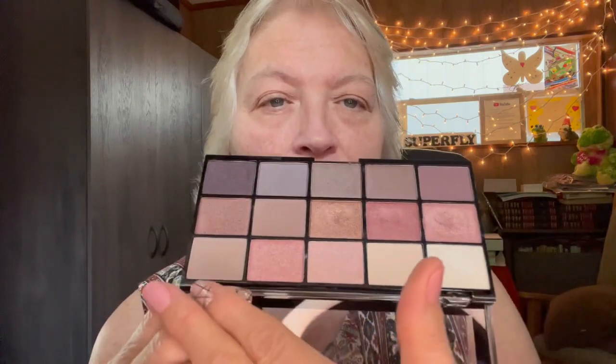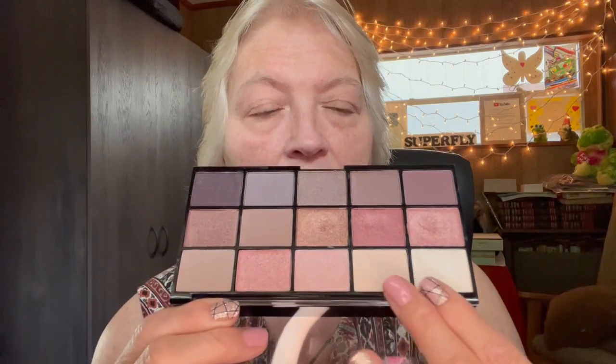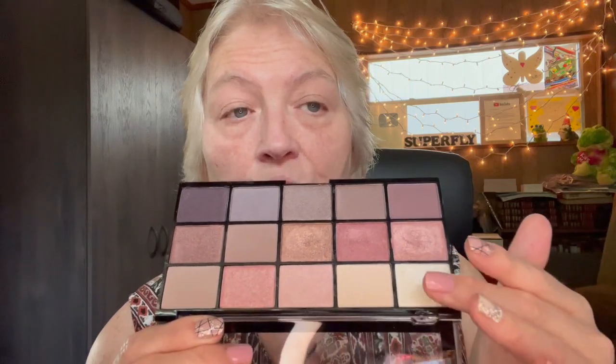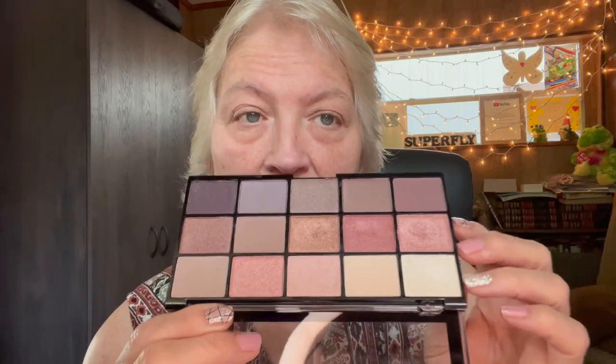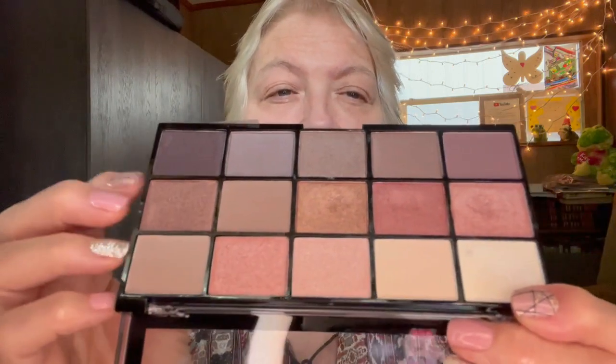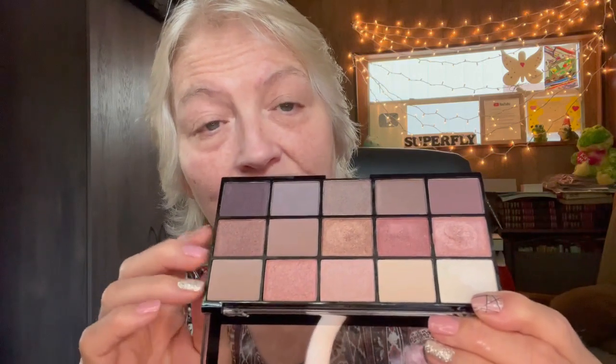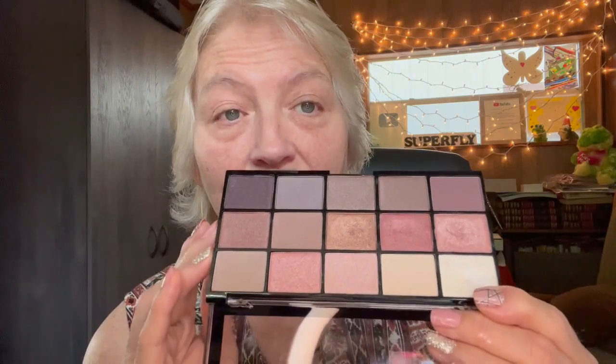So, if you look at how beautiful these are. Look at this. You have 1, 2, 3, 4, 5 times 1, 2, and 3 for a total of 15 stunning colors. Here's a close-up. I mean, look at this. Now, we could use other colors. I have other colors with me, but this is the newer one if you'd like to try it out.